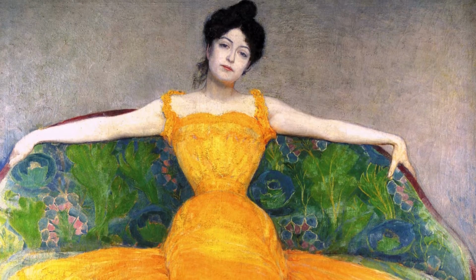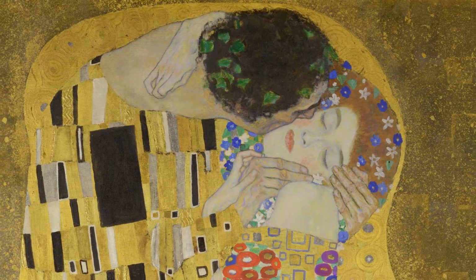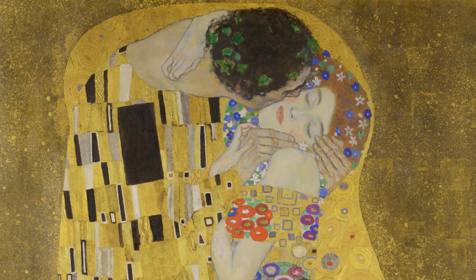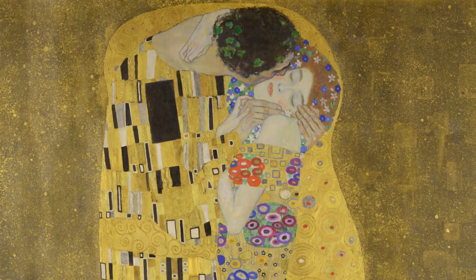alternative terms used. One of the more popular variations is the movement known as Vienna Secession, well known from works by Gustav Klimt and his colleagues. And The Kiss is the most famous work in this style.